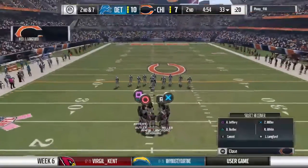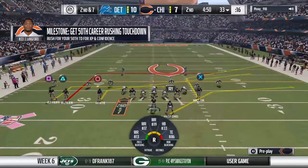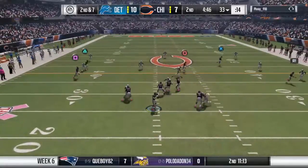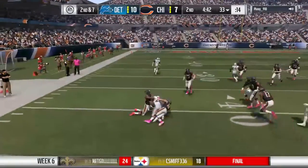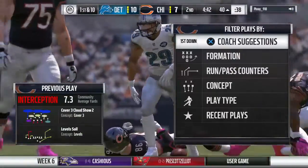So the offense now dealing with a 2nd and 7. From the shotgun, he'll look to throw. Looks for White, but it's intercepted. A great read, and it's picked off. And they are going to set up shop at the 40-yard line.